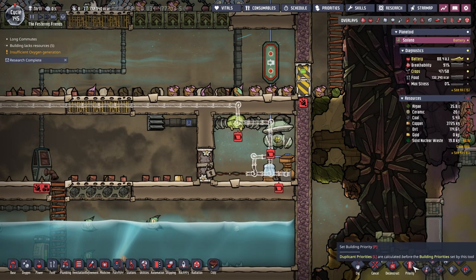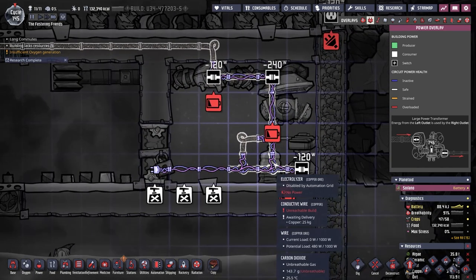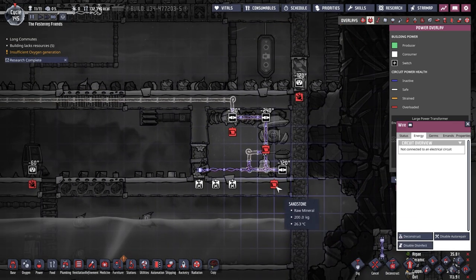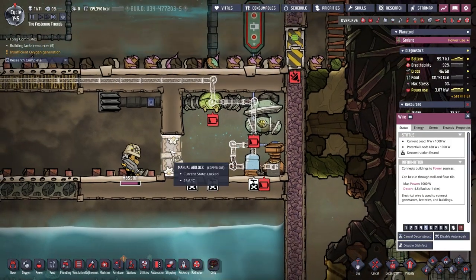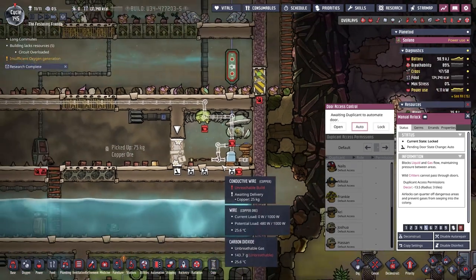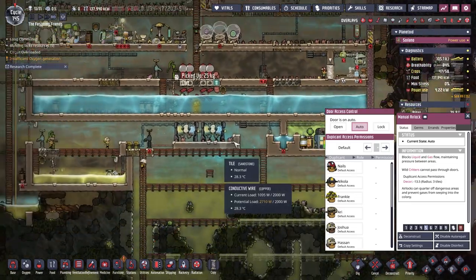But first we will take the power out of this entirely. Okay. No, that's not gonna work. Regular wire needs to be deconstructed there as well. Good. And this can be open or auto, doesn't matter. They're all off-powered anyways. Hey! Oh, wait, did we connect this?